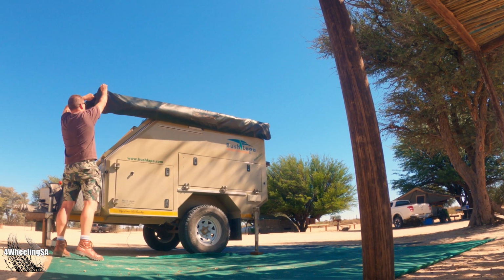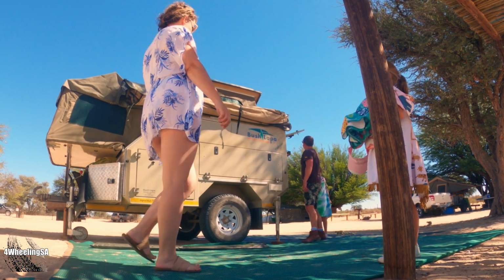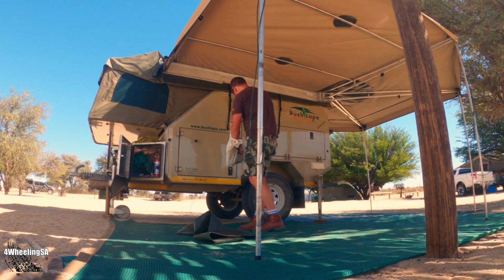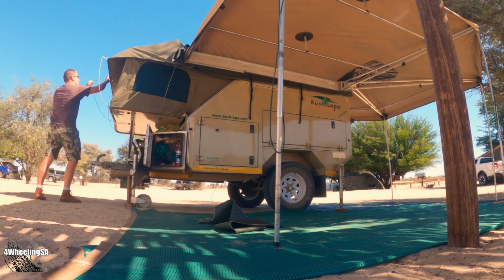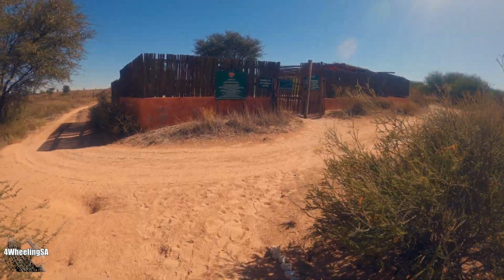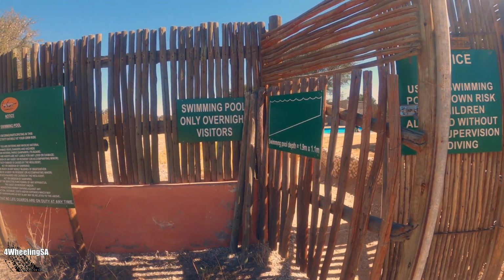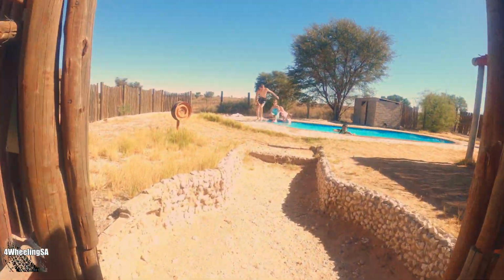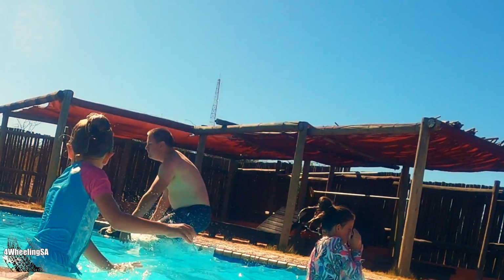We've arrived at Nossob. So we're quickly going to set up camp and then I'm going to head for a swim. All three of the main camps have swimming pools and are definitely welcome after setting up camp. It's deep enough to make a bomb. That was a nice swim.